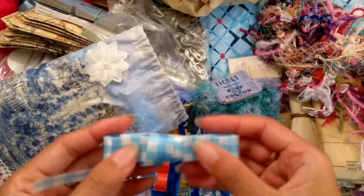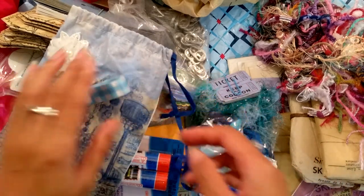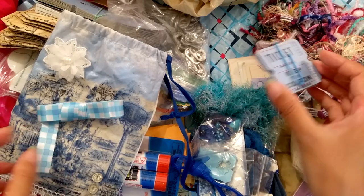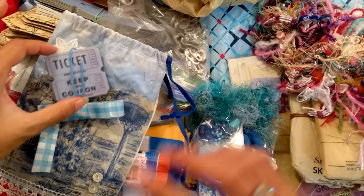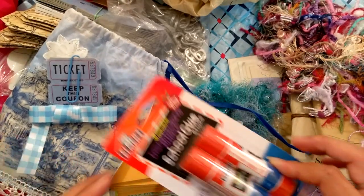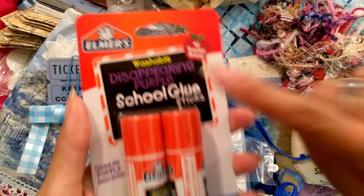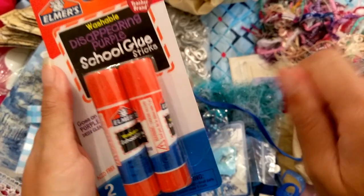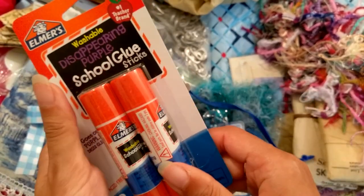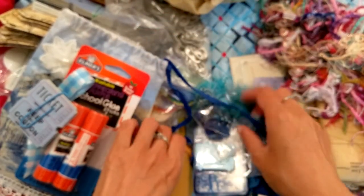I adore blue. Oh, look at this beautiful checkered kind of gingham, is it called? Blue ribbon. And then I love tickets, love little pieces of ephemera like this, especially with the vintage look to it. Got some glue sticks, and that's good. Oh, I think it's Disappearing Purple. Now, I haven't heard of this, but I've seen other people use a purple glue stick or a blue one where the glue is actually coloured, and it looks so cool. So thank you so much.